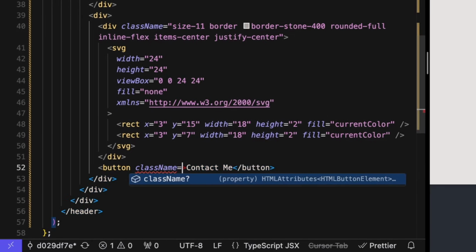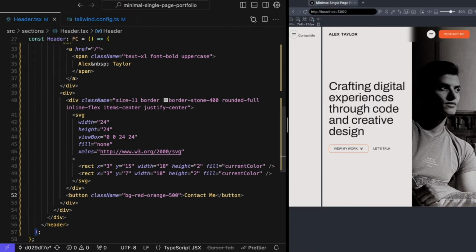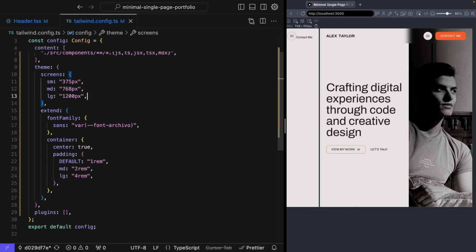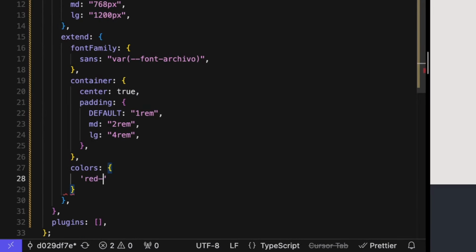So we'll say class name equals, and we'll say bg-red-orange-500. Now this is not a Tailwind color, and as you can see, it's not even taking effect yet, and that's because we haven't updated our Tailwind config to add this custom color that we've created for this design. So I'm going to come over to my Tailwind config, and this custom color is actually a mixture of Tailwind's default red and their default orange. So I'm going to come into the extend part of my configuration and say colors, and then I'm going to add in red-orange, and that's going to be using the color-mix function from CSS. So it's going to mix in our red and our orange in the way that we tell it to.